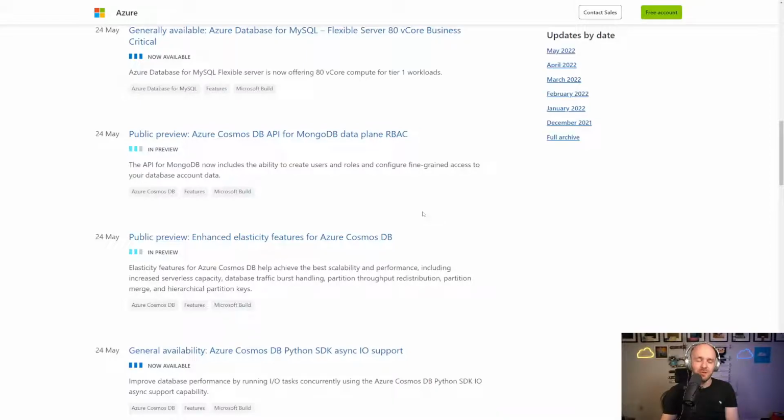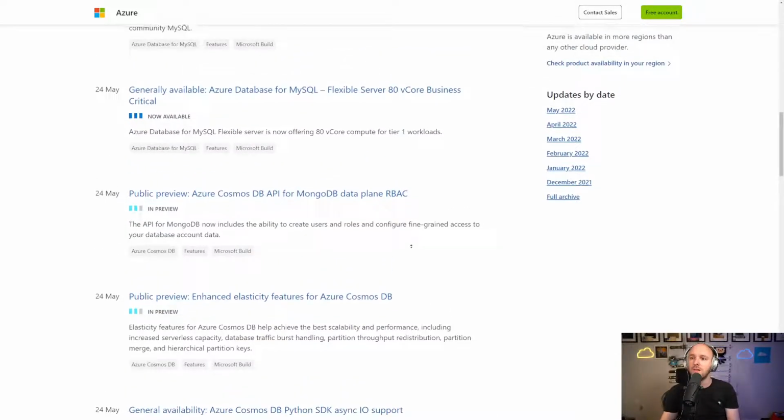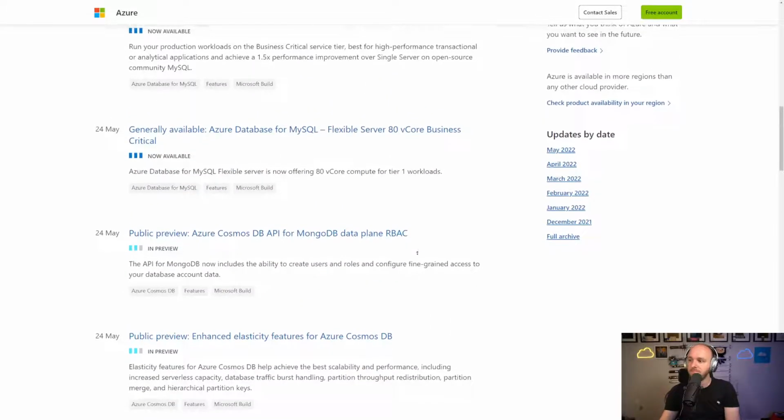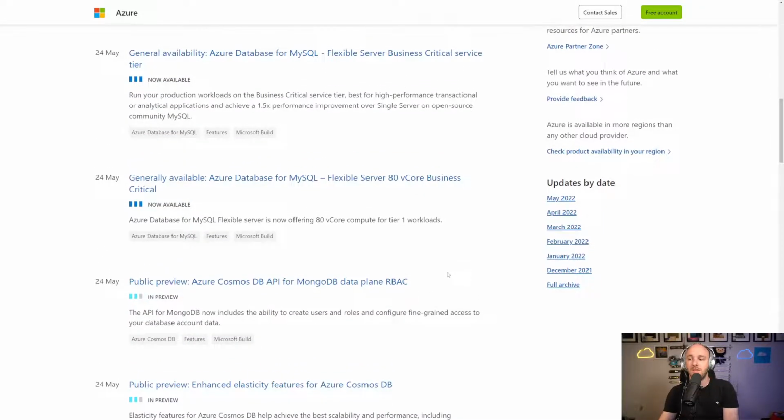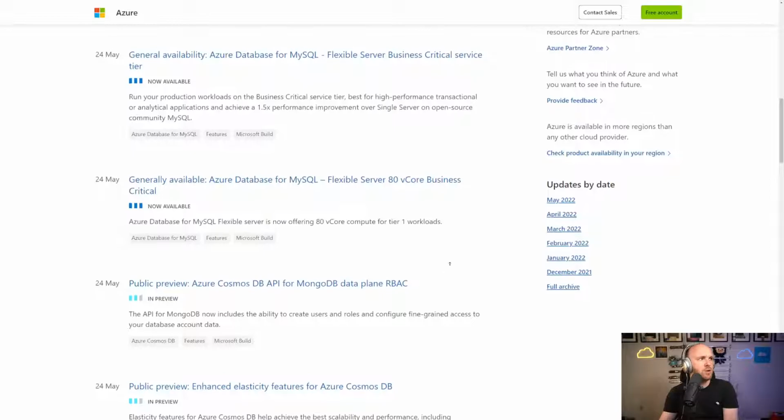Previously, you'd have to use... what was the term? Oh man, I can't think of the word here, but you'd effectively have to join two keys as one kind of pseudo partition key, effectively. But now you've got your hierarchical partition keys. Great to see. Azure Cosmos DB API for MongoDB, data plane RBAC. Great to see that, especially with the popularity of MongoDB, etc. there as well.